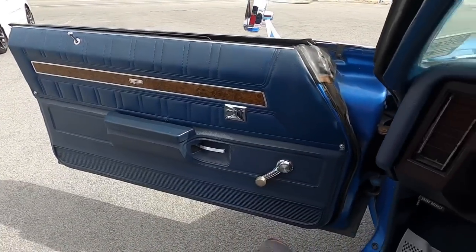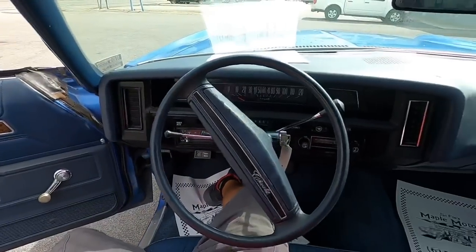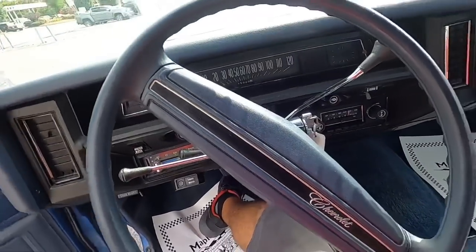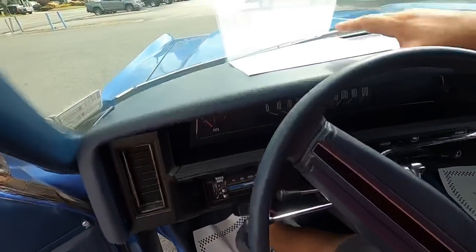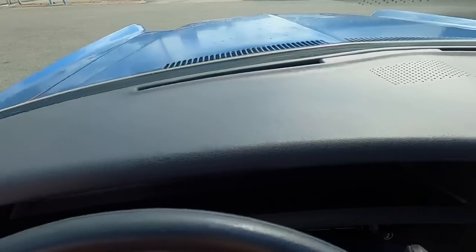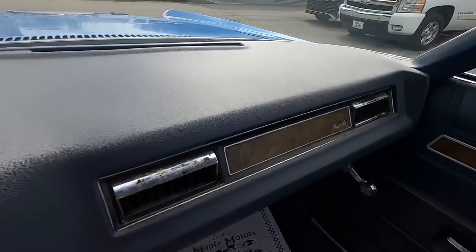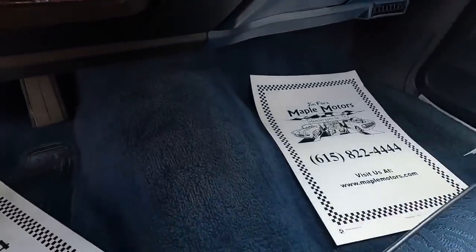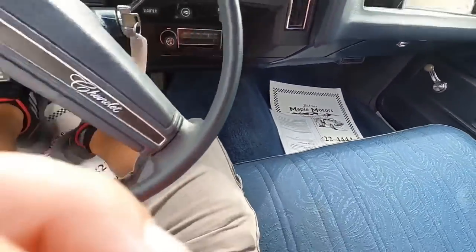Before we take off, we'll look around the interior and check everything out. I just need you to place those bets on the horn. Do you think it works? Be trying in here in just a moment. Looking around the dash, it's in good shape. Got a little spot there. Most of it looks pretty good. The seat and the carpet in this one looks good. Nice and clean.